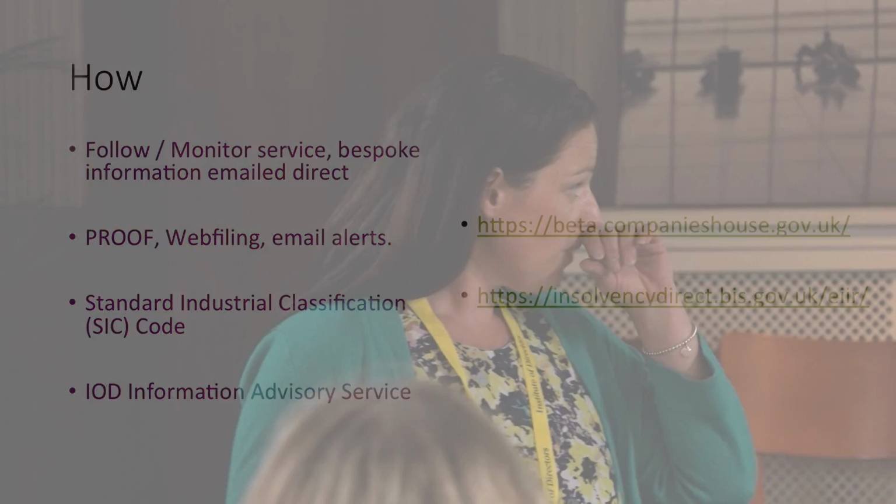There's another application called proof filing, which is you saying to Companies House, I don't want anyone to be able to send you a bit of paper with my squiggle allegedly on it. I only want people who have the secure company code to be able to make filings electronically. So that's a good way to protect yourself.